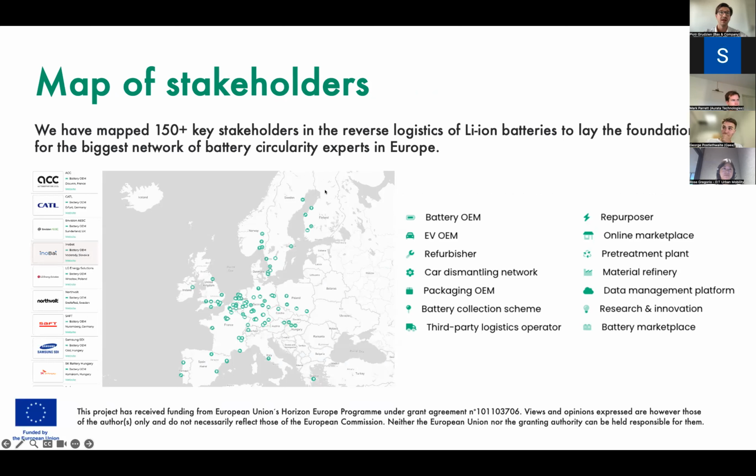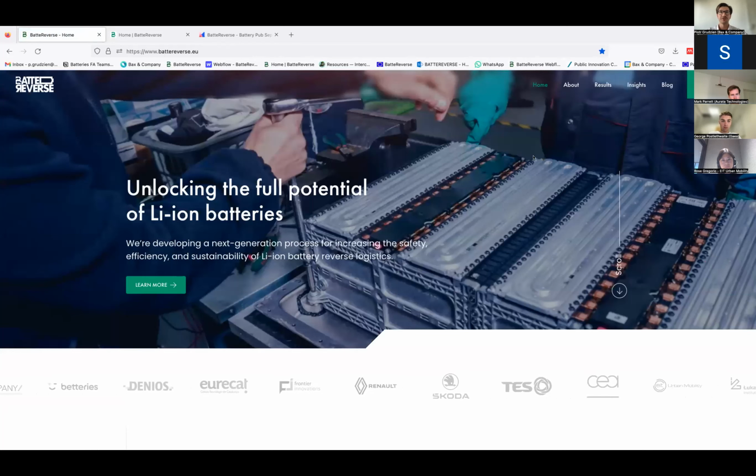And now I will stop sharing this window and share with you our website. Here on the BatteReverse EU website, the website of our project, can you see my screen, by the way? Yes. If you go to Insights, you can find the map.